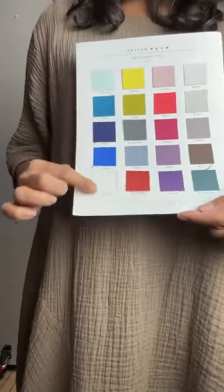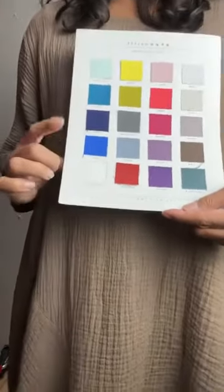And then the last two colors, they don't actually even give you a swatch for it, is black and white. So that's a description of what all the colors look like. And then what I did is I grabbed my pieces out of my closet so I could try them on and show them to you.